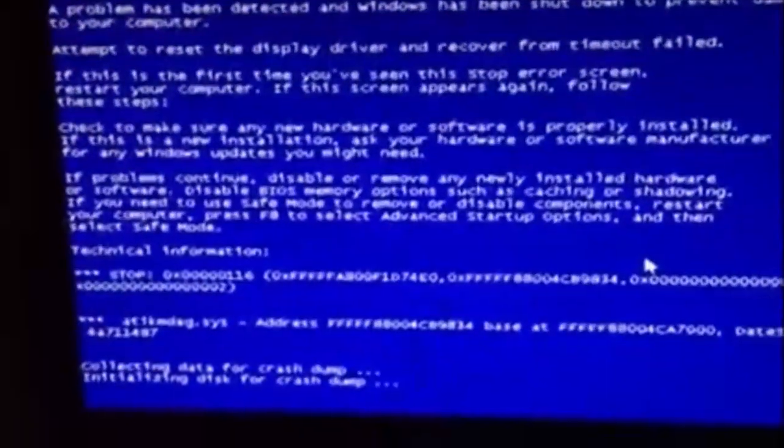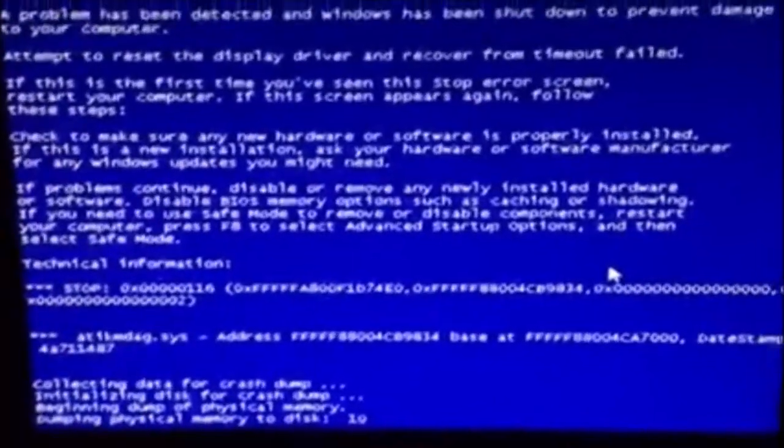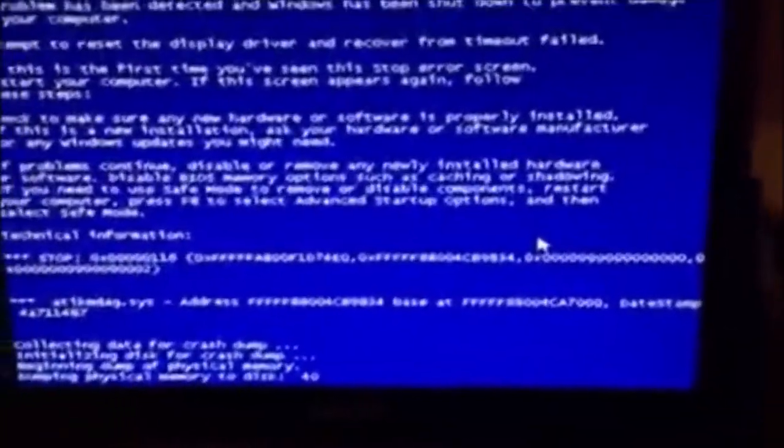No, it's gonna happen! No! Oh, Jesus! My computer crashed! Oh, no! That's terrible! This is my computer? What is this?